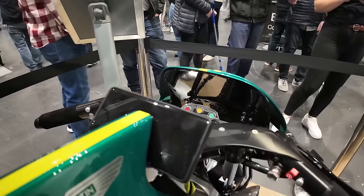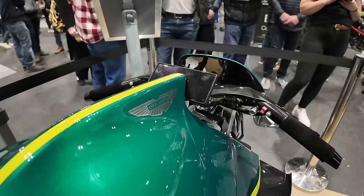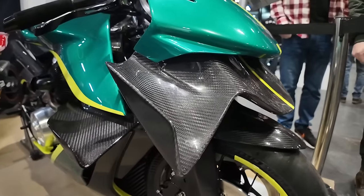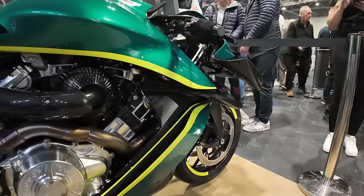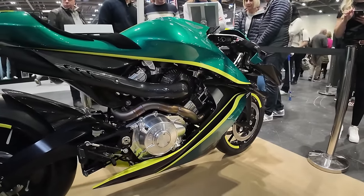One of the bikes is this 2023 brand new Aston Martin motorcycle. It's number 8 of only 88 produced, and it's estimated to fetch between £150,000 and £200,000.